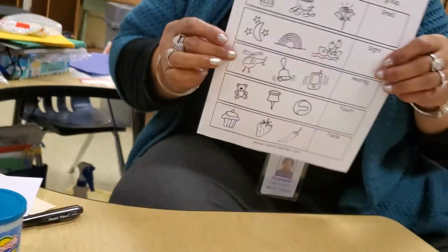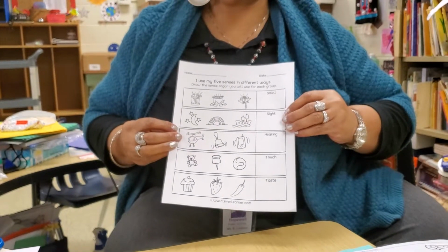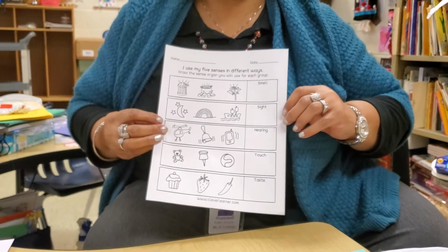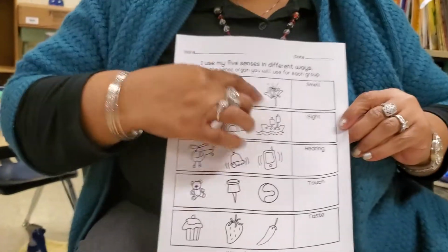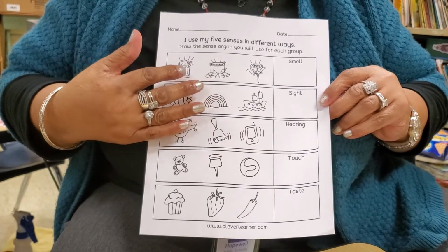We have the five senses. On Wednesday, they're going to take a virtual field trip, Miss Coleman, and they're going to be talking about the five senses. I thought this would be a fun activity to go along with that. This is for Wednesday. Look at the pretty pictures here, and you can color them too, boys and girls.